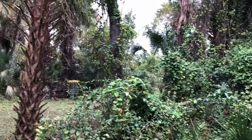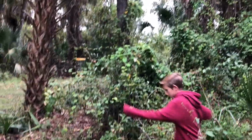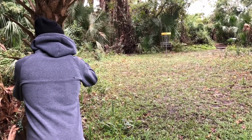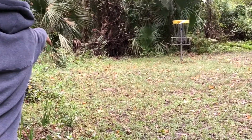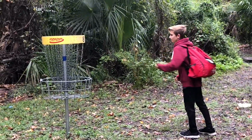They're having to flick it anyways. And get that! Holy smokes. He just hit the cage. And, oh, man. Connor will be taking a bogey.